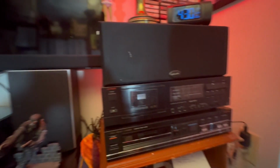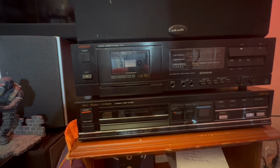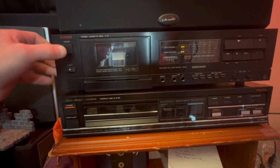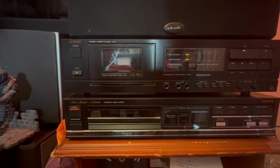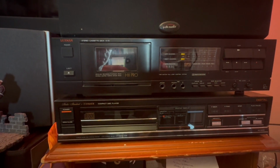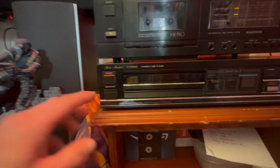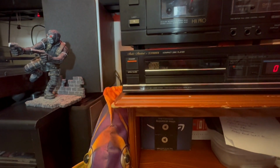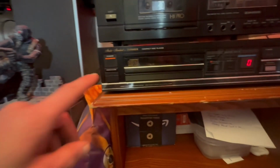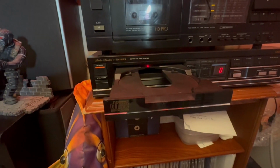And then over here is a Polk Audio center channel speaker, and then this is my cassette deck, which is a Luxman K111. It sounds German, but it's actually a Japanese company. Picked that up at a thrift store, I think, for like $30. So that was kind of expensive, but it's a really nice cassette deck. And then down here is my vintage Fisher Studio Standard. It's just kind of a cheapo, but I like the old single disc CD players.